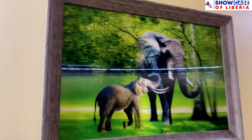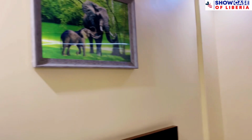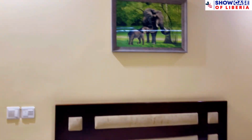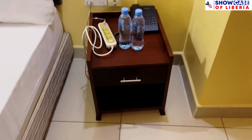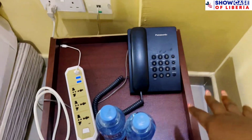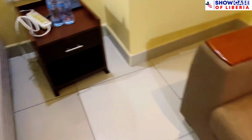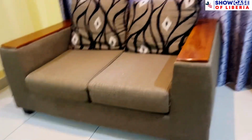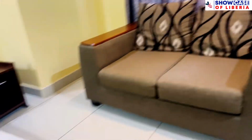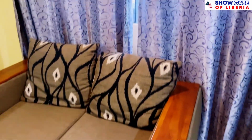I love this elephant frame, so beautiful. And to top this room up, guys, I have a phone. They gave me two bottles of water right now. I have a phone I can call them to tell them what I want and stuff like that. To top it off, this is it. My chair right here is a couch. Very beautiful couch. I love how it looks, guys.